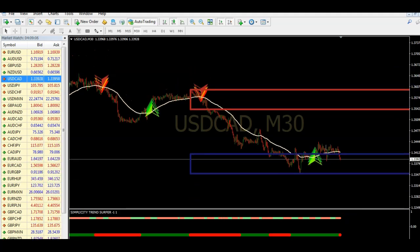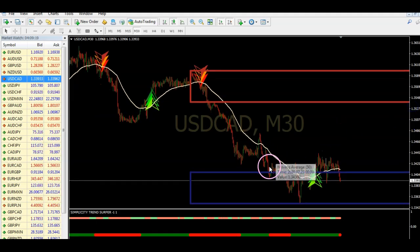So when do we know this is not a good trade? When you go below this area right here. And that's why you have a stop loss right here, because that means the trade was no good. Okay, so this is a good trade to look for over the next few days.